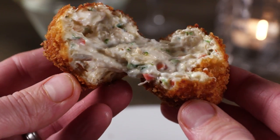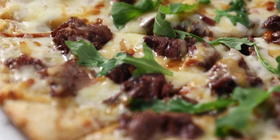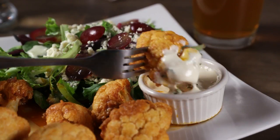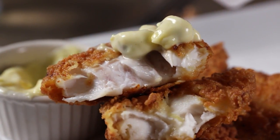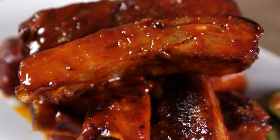The food at Fuse Bistro was full of swankiness and sizzle as well. There's a short rib pizza with truffle fondue sauce and smoked cheddar, twice cooked zippy chicken wings tossed in a spicy ginger sauce, crispy buffalo cauliflower with basil ranch dressing, fish and chips featuring golden fried cod, house-cut fries, and house-made lemon caper tartar sauce, and an absolutely addictive, lip-smacking Korean-style ribs smothered in deliciousness.